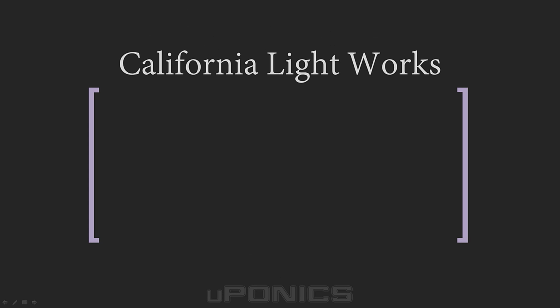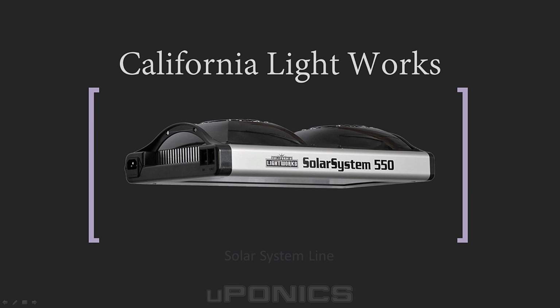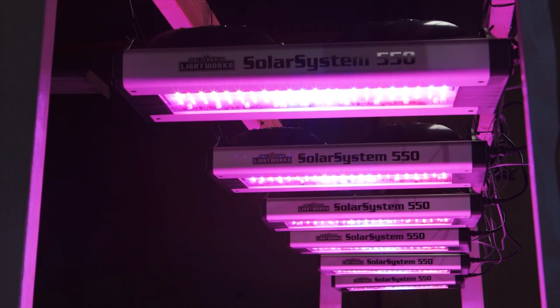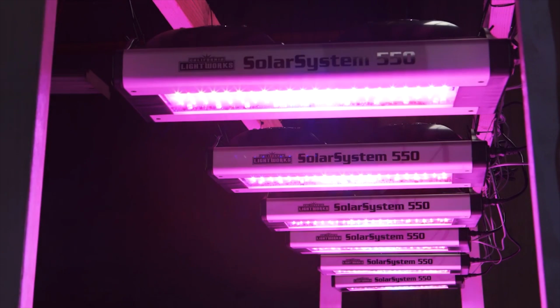California Lightworks Solar System 550 is the latest advancement for one of the most highly regarded grow light manufacturers in the business today. It draws approximately 400 watts, which matches the manufacturer's claims. It is also waterproof, which makes it great for high humidity environments or accident-prone growers like myself. One of the main features of this system is that you can connect hundreds of lights and control them from one controller using a phone jack connection system.